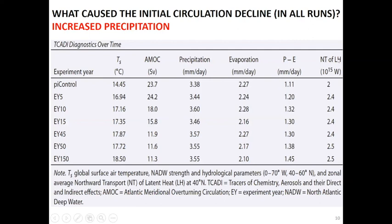And the answer is in this last column, which is the northward transport of latent heat or of moisture through 40 degrees north. This value increased and remained high because the rest of the world was continuing to warm and putting a lot of moisture in the air. And that moisture got advected over the North Atlantic. So even though the local evaporation decreased, the precipitation could stay high, a characteristic of a warming climate, regardless of what is happening locally. This effect of increased precipitation, immediate warming, and making the waters fresher and lighter and warmer in the North Atlantic happened in all 3 of the runs.